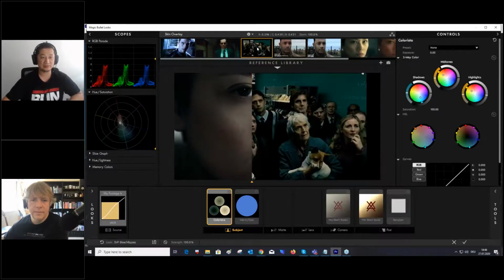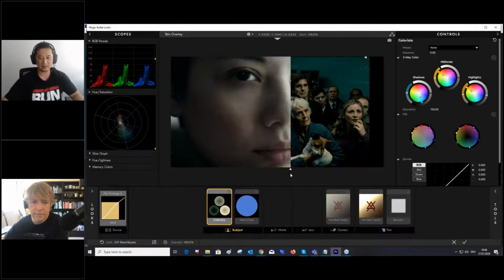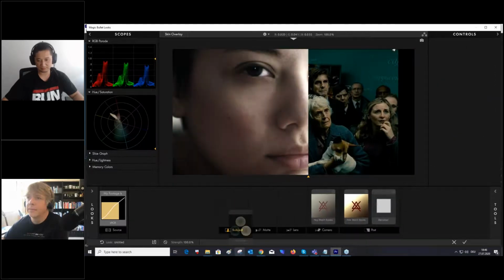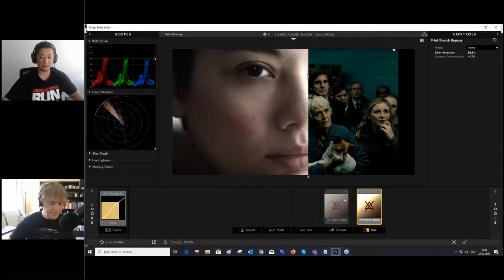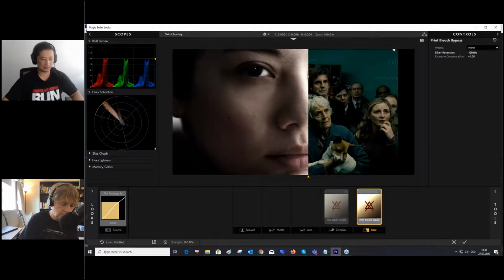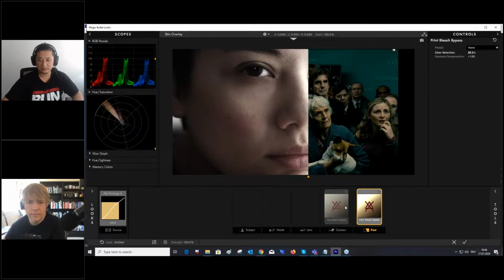And I have another snapshot from Children of Men, because this is another film that used the Bleach Bypass technique. I can simply reset my look, and I can approach my workflow like the previous one. So I will just adjust my Bleach Bypass tool to determine the amount of contrast. And I think this is too contrasty, so I will reduce it a little bit.